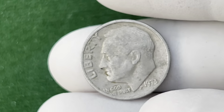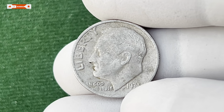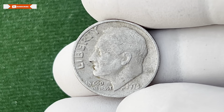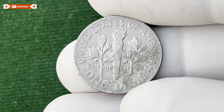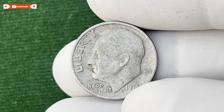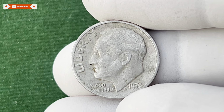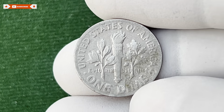Condition plays a crucial role in determining value. Two coins with the same error type can have dramatically different price tags if one is worn, scratched, or cleaned while the other remains crisp and uncirculated. That's why many high-end error coins are submitted to professional grading services. A strong grade from a reputable third-party grader enhances buyer confidence and often results in higher auction outcomes.